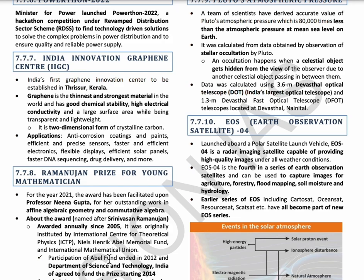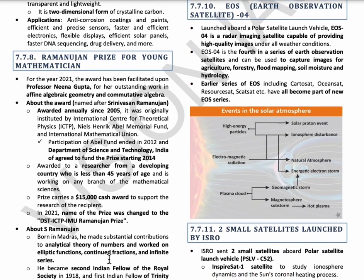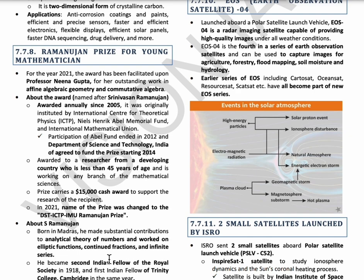Next topic is the Ramanujan Prize for Young Mathematicians. So it is awarded to a researcher from a developing country who is less than 45 years of age and is working in any branch of mathematical sciences. So in 2021, Professor Neena Gupta from India was awarded the prize for her outstanding work in algebraic geometry and commutative algebra.